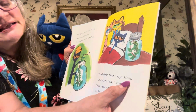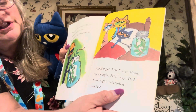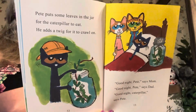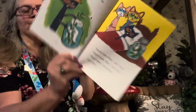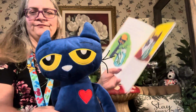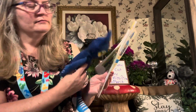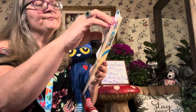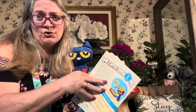"Good night, Pete," says Mom. "Good night, Pete," says Dad. "Good night, caterpillar," says Pete. They all told each other good night. He likes this story. He feels like he's in the story.